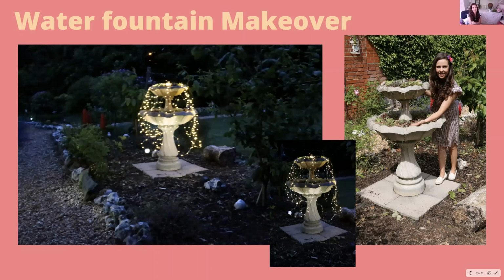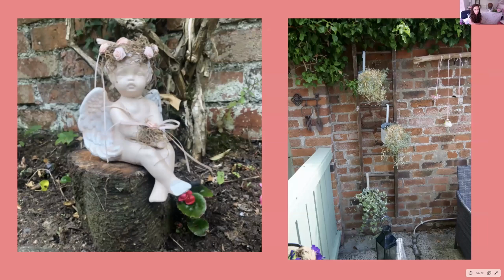So really simple, and you could do that with anything, you know. Solar lights are great, and they're cheap enough if you shop in the right places, but they do last, and they're quite effective. So that's another wee feature.